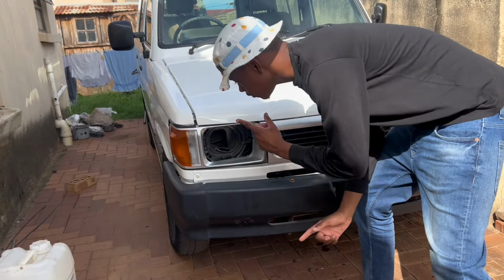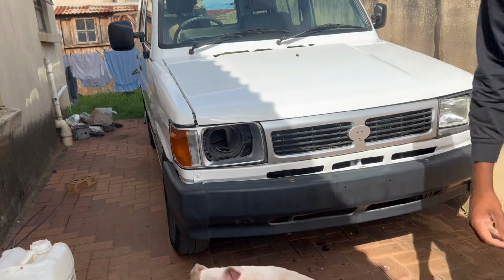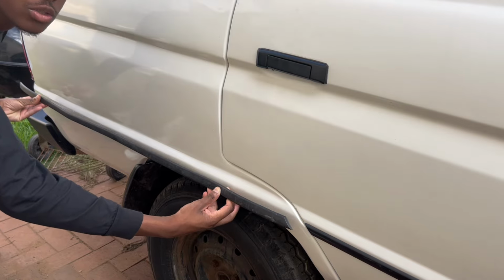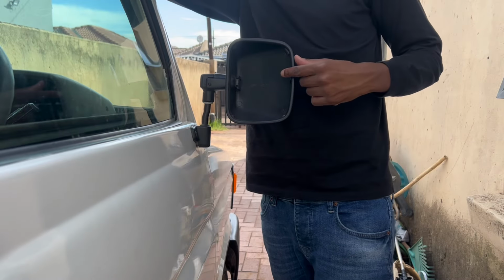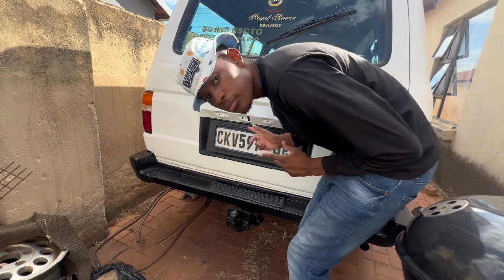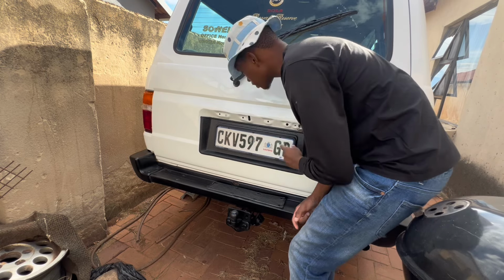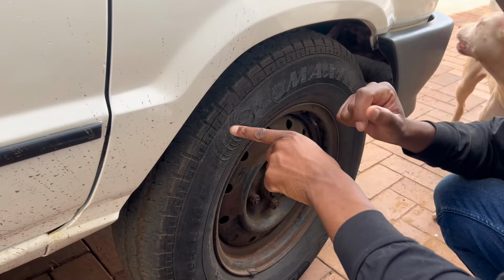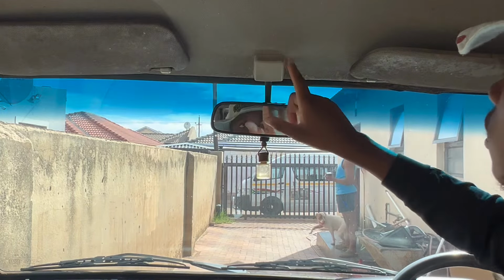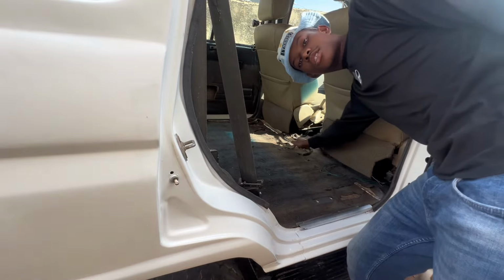Headlight. We have a headlight, but we don't have a bracket to hold the headlight. The beading or trim, as it's called in other countries. The side mirror. Front plate. Rear plate, because apparently the cops don't like this, it's too old. Replace the old cracked tires. Wash the ceiling because it's very moldy and a health hazard. Change the carpet.